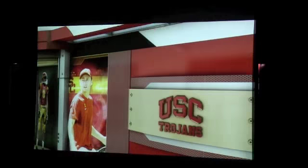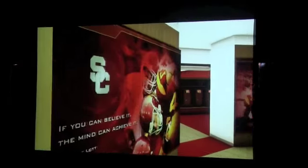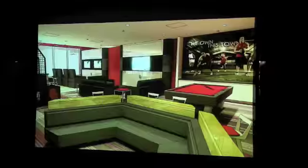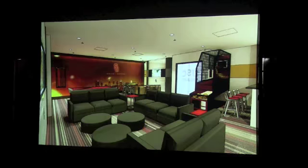We have developed a customized sports performance and nutrition center. Health, wellness, and comfort are top priority for all of our student athletes. In addition, all of the programs will have specialized player lounges, the envy of every college athlete in the USA. Under the leadership of SC alum and Rhodes Scholar Pat Hayden.